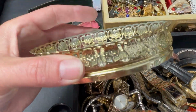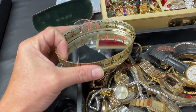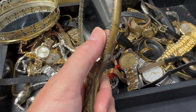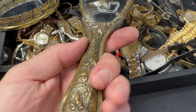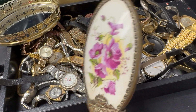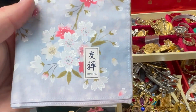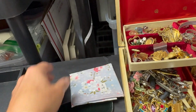And then we got this. You can put your jewelry in it. It's not that old, folks, but it's in decent condition. Somebody might want that. We got this little hand mirror. I've got to clean off this crud here, but it's got a look to it. It's older, looks like it's hand painted on here. If not, maybe that's just some sort of screen thing. I don't think it's as old as it's made to look. And I got these little napkins. They look like they've never been used. They're beautiful. Somebody will want those.